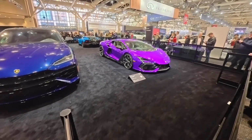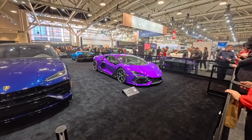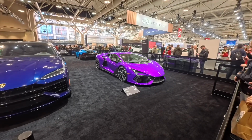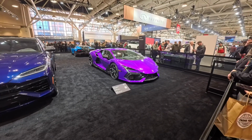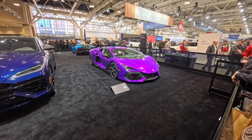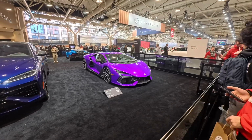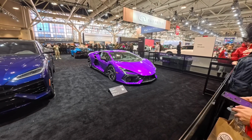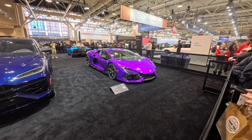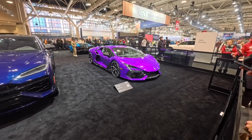Now we are talking 2024 Lamborghini Revuelto, 1,000 horsepower. It is a hybrid Lamborghini. Super, super sick. I have covered a twin turbo version of this one right here that UGR Racing is doing with 2,000 horsepower, so be sure to check that out on my Instagram or TikTok. This thing is insane.